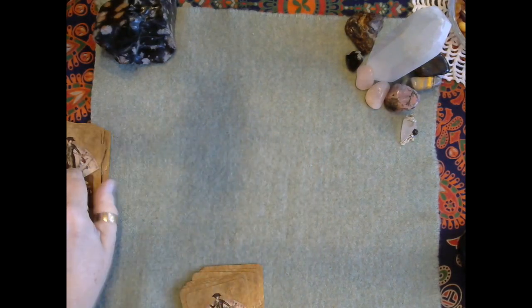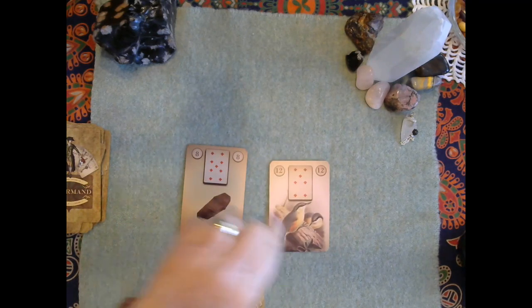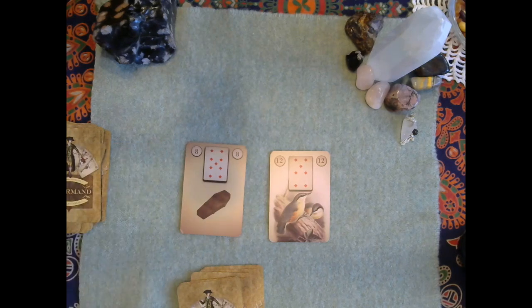It's about the pain. Here we have the coffin, which is the ending, something ending. It's like the death card in tarot, it's just over and done. And here 12 is the birds or the owls. In some decks, it's the owls. And that is something taken away.